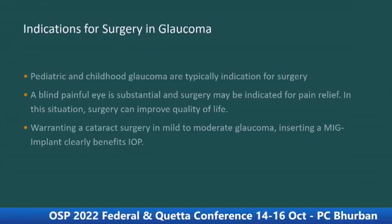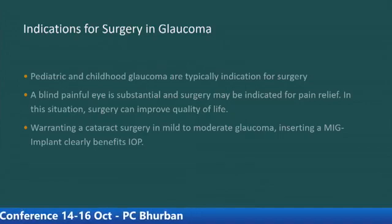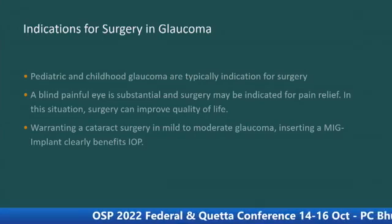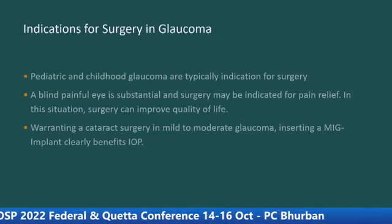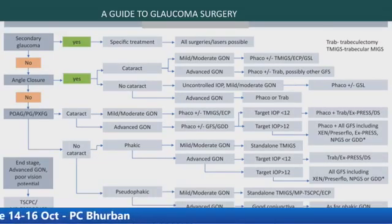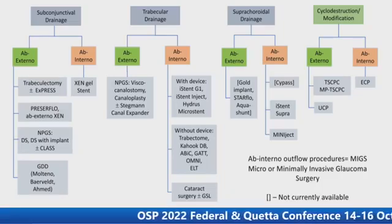Pediatric and childhood glaucomas are typically indicated for surgery. A blind, painful eye is substantial, and surgery may be indicated for pain relief. In this situation, surgery can improve quality of life. When cataract surgery is warranted in mild to moderate glaucoma, inserting a MIGS device implant clearly benefits intraocular pressure. So this is how you go about glaucoma surgery, and these are the different glaucoma surgery classifications according to mechanism of action.